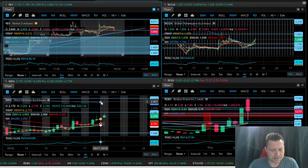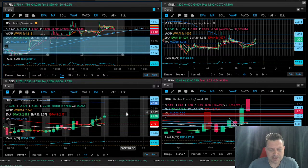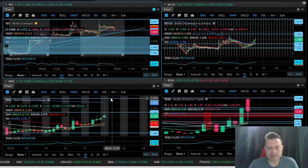The 200 is what we want to break through, so that's sitting up here at 2.45. If we can get through this level of resistance and carry right on through that 200, we're going to obviously hit this resistance here at 2.51. I think trying to break through both of those at the same time is probably going to be tough. So I do think we're going to stop at 2.51 at least.